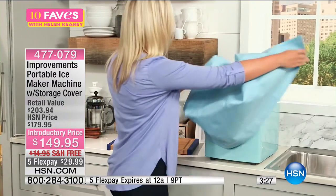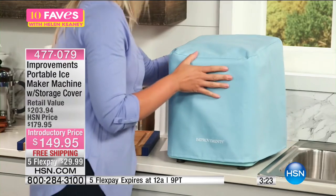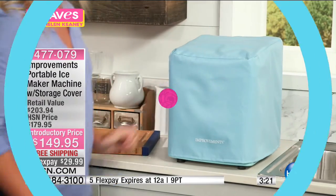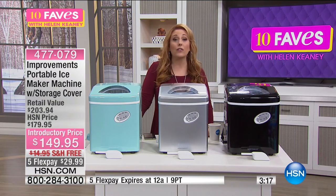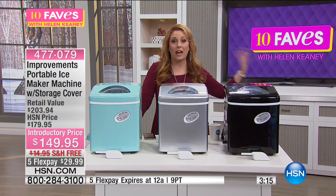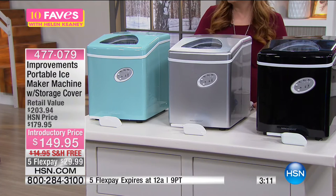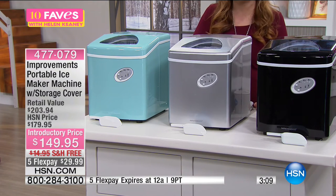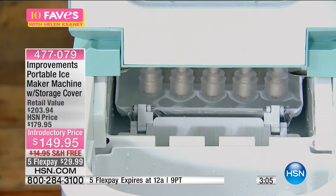Whether you have smoothies, there she is putting a little cover on, that cover comes with it. Tailgating parties, you have an RV, you have friends come over, whether it's in the summer with the outside barbecue, or in the winter, even if you have a bunch of people over for the big game, what does everybody want in their drinks? They want ice. So here's what it looks like.